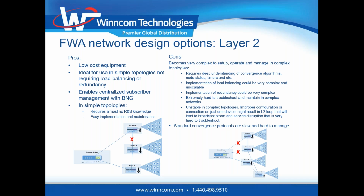So from one single point in your network, you will see all the equipment as they would be connected to the same local switch. And you would use VLANs to isolate different types of traffic in this kind of network. So in simple network topologies, such as star and bus, this design is easiest to implement and makes a lot of sense. The problem with layer 2 protocols is that they don't like loops much.